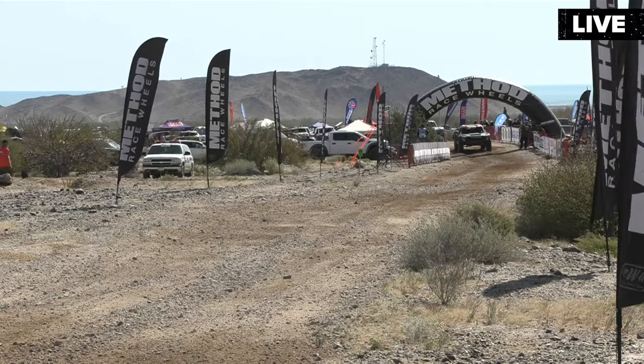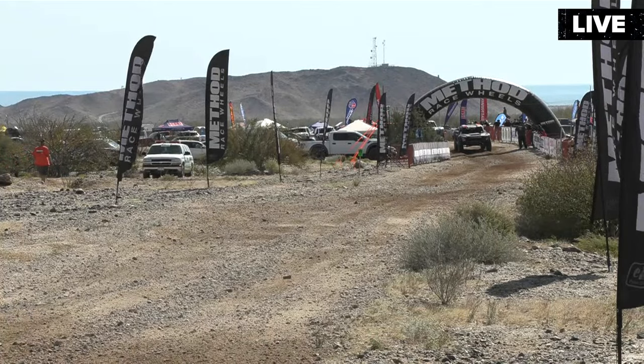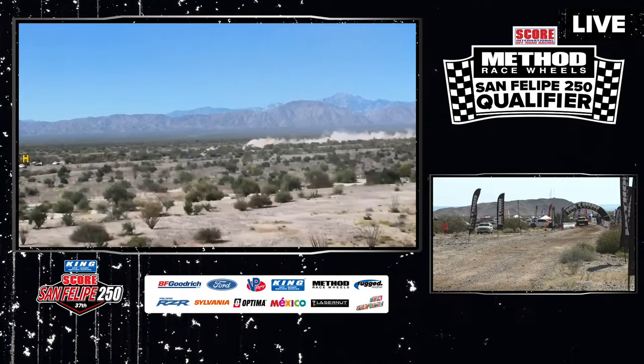So it's hard to tell here with this 269 entry of Troy Stone. Body looks Tisco-ish. Roof looks Tisco-ish. But I've been wrong before, and I'll be wrong again.